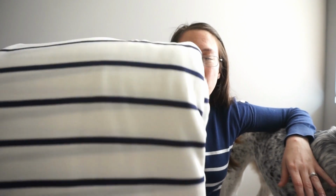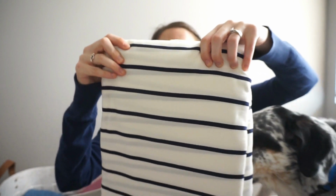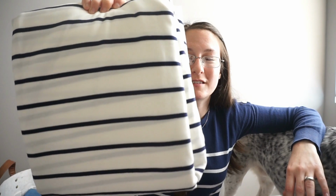So it's a white and navy, or maybe like a cream and navy knit fabric that I picked up from Fancy Tiger Crafts a couple months ago. Super soft. I definitely ordered more than what I needed, but I'm pretty sure whatever I don't use, I'll find something to make out of this, because this is actually really nice fabric.